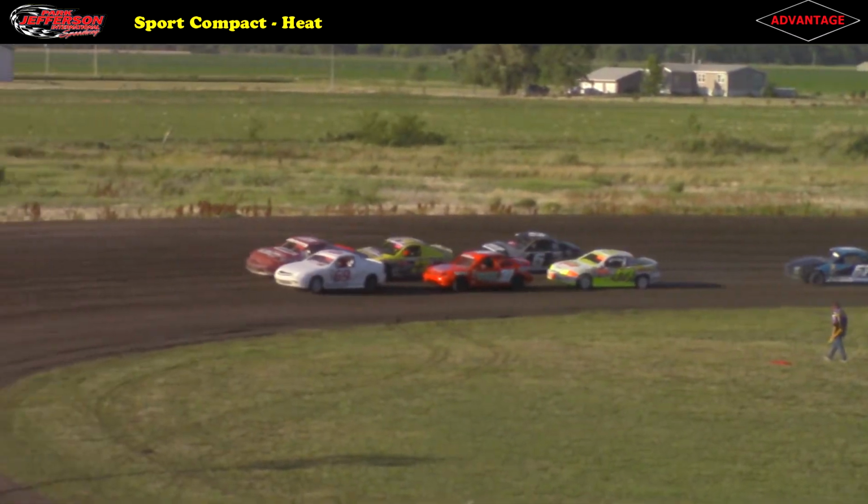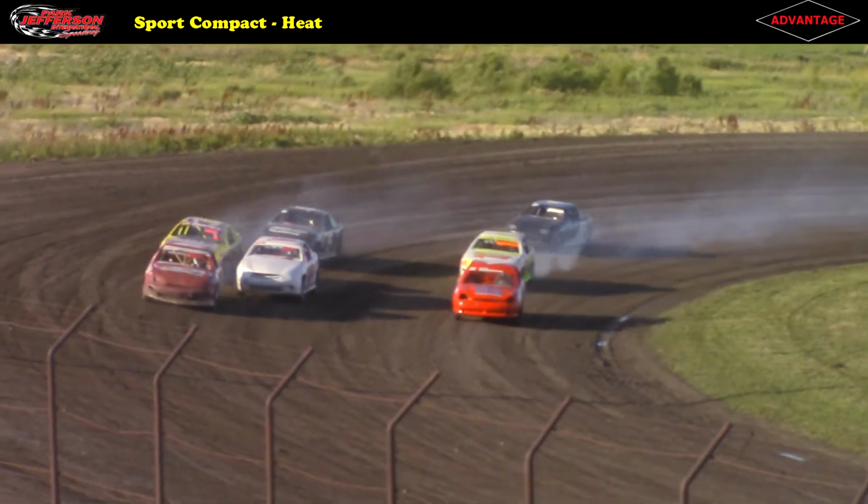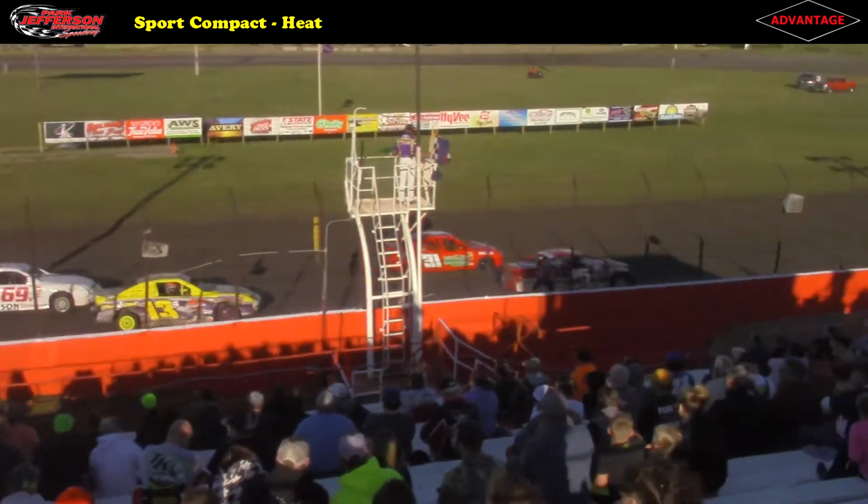Well, looks like we are set to go. Green flags out. Here we go. Heat race for the IMCA Fox 620 Sport Compacts. Down the front stretch they go.